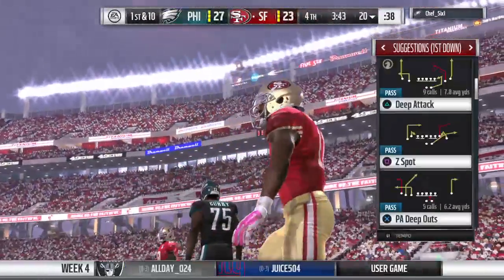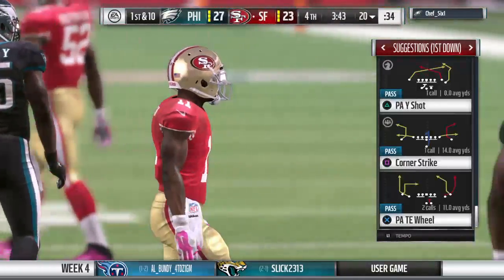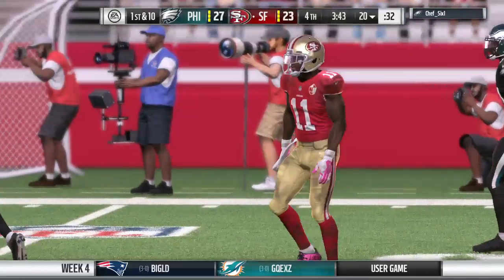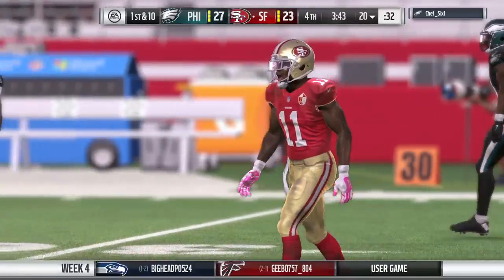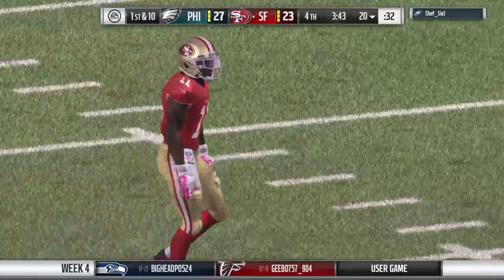And San Francisco gets set to go here. And last time, decent field position through the pick-6. Obviously costly. But they can't afford to just bunker in now. All right, good field position means go ahead and attack on offense. Try and press the advantage a little bit. They just have to be better with the football on this possession.